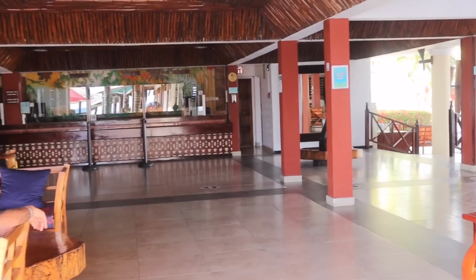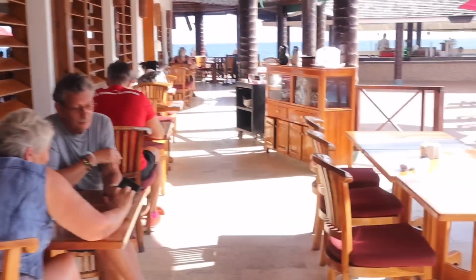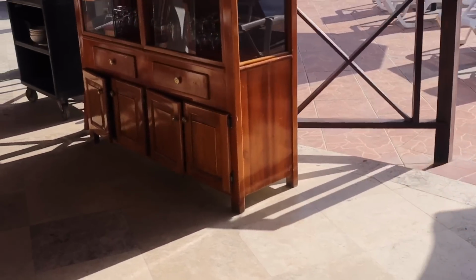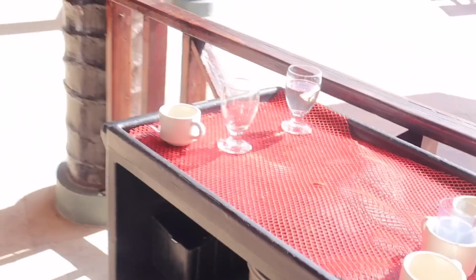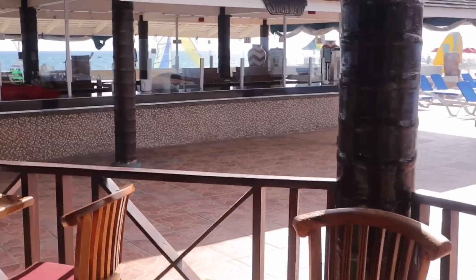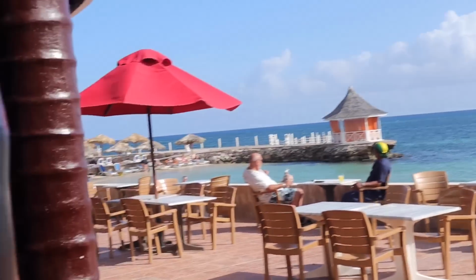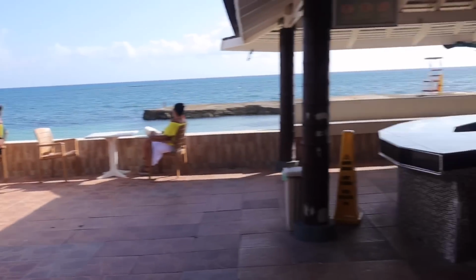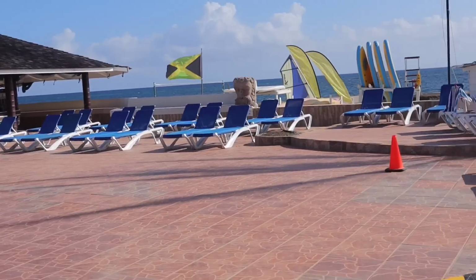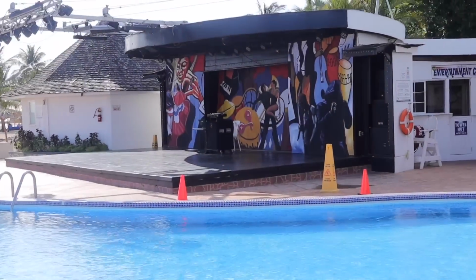So guys, this is where you find the lobby where you check in as you enter. This is just a little seated area. So this is the main pool. This is the dining section. So this is the main bar. So this is a view of the dining section, along with the view of the beach right here, as you guys can see. So this is the entertainment zone.